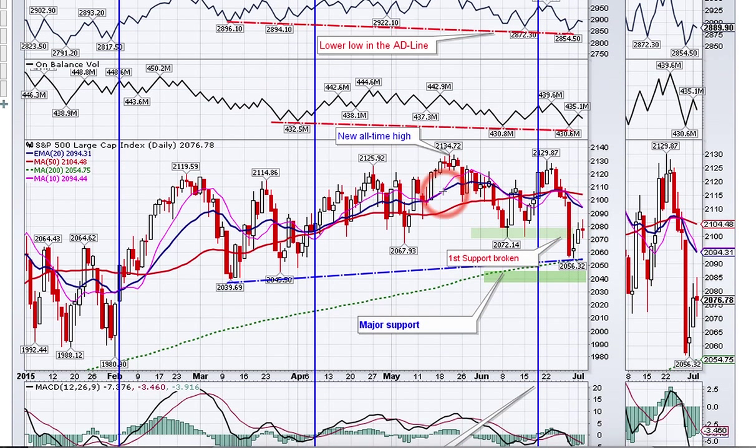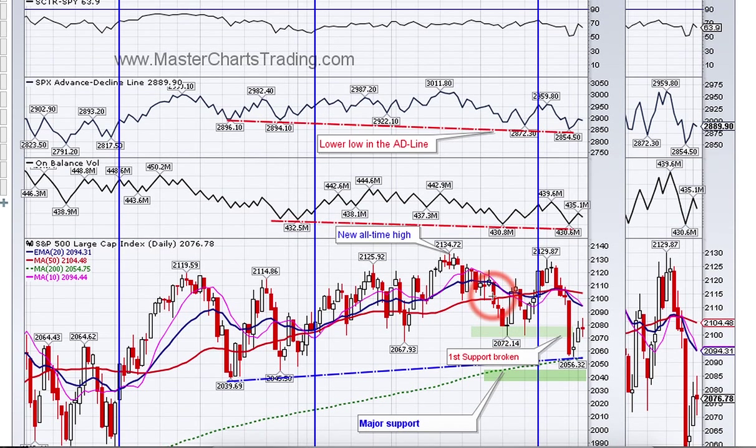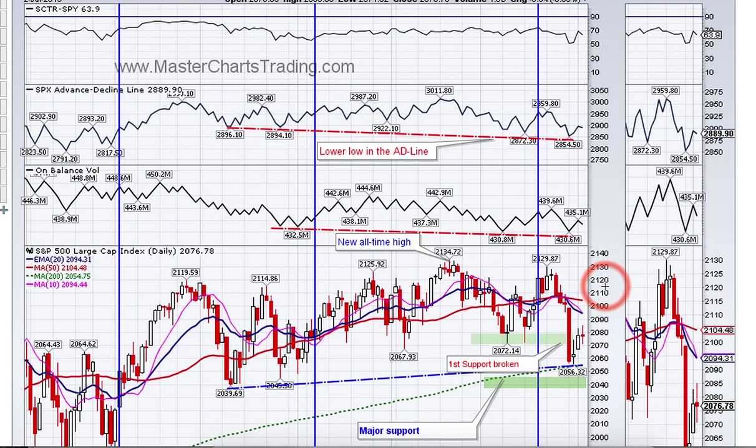But you can still see that there are divergences present. On-balance volume is pushing lower while the index itself has not yet made a lower low. The volume indicator already made a lower low here, and the same for the advance-decline line. It looks like that's breaking even lower here as well, while we're still above the mid-March low for the index itself. Those are bearish divergences in my opinion, and they may continue.